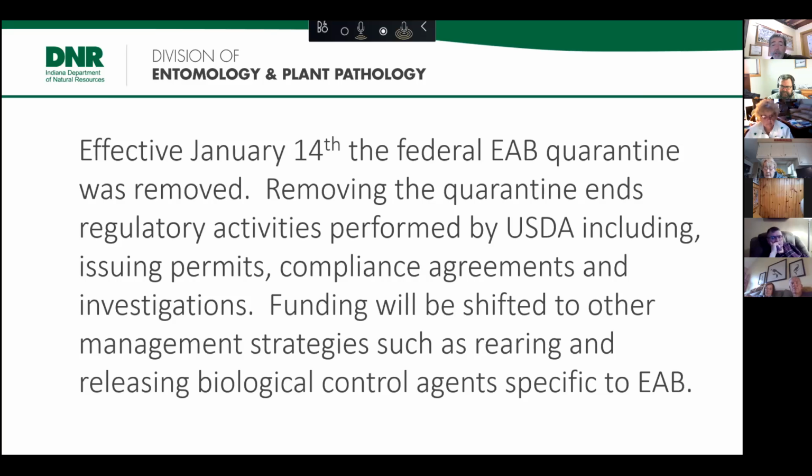And so what they're doing now is shifting more of their funding to more tried and effective management strategies like biocontrol. And we are involved in a little bit of biocontrol down in southern Indiana, where the populations are not so large. But up in this area, EAB has kind of run its course. And Cliff Sadoff had released some parasitoids in selected areas up here in the northeast part of the state. So it's kind of past the time to be releasing those now, just because the populations have crashed. And I haven't really heard from Cliff on if those have established.